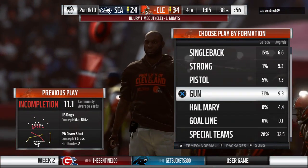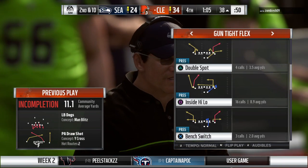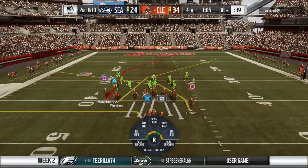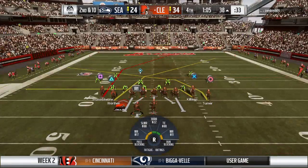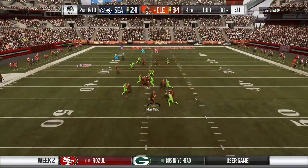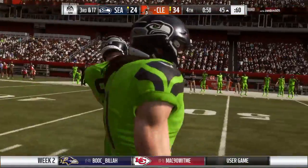And that one falls incomplete. Looked like he might have had position there, but he couldn't hold on at 2nd down. They work again from the 38 on 2nd and 10. Gone! Gone! Gone! Hey! 4 down. So instead of running, Mayfield's going to throw it here. Pressure comes. He's taken down by the Seahawk defense.